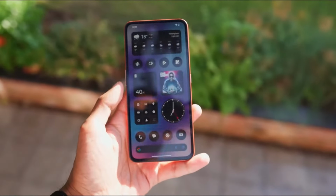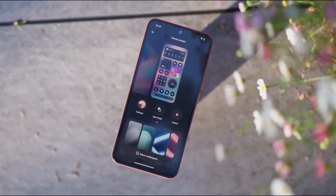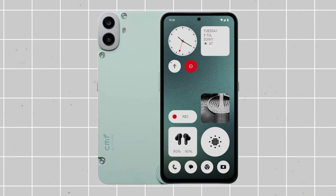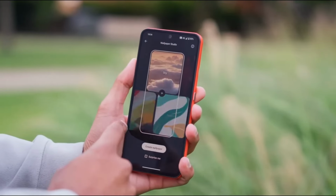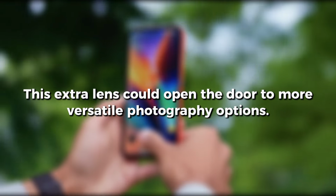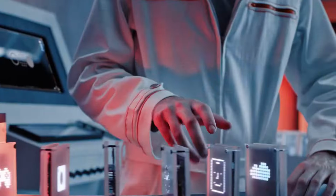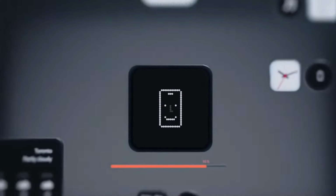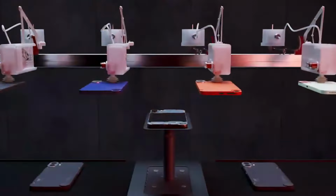So what's new this time around? The addition of a third camera is the standout here. It strongly suggests that an ultra-wide lens is being introduced, a noteworthy upgrade compared to the CMF Phone 1, which only featured a standard main camera and a depth sensor. This extra lens could open the door to more versatile photography options, making it a much more attractive package in the entry-level segment.